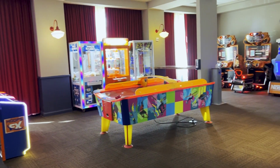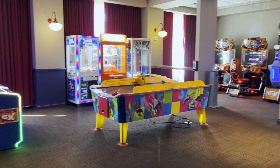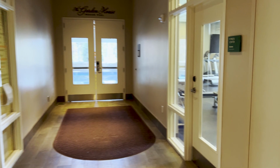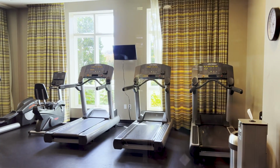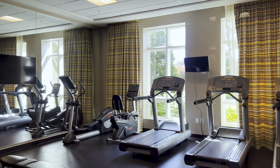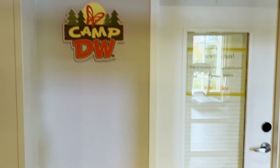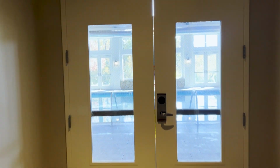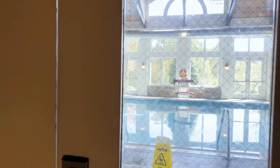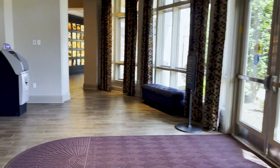So you and your family can have a good time playing some games, some air hockey, basketball. They do have a small fitness center here at the DreamMore Resort. Just in case you feel like you need to get to the fitness center here, especially if you ate 1 or 2 cinnamon breads. On the other side, there is Camp DW. They do have an indoor pool here on those chilly days, so you can go and hang out at the indoor pool. We're gonna head over to the spa.